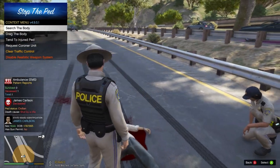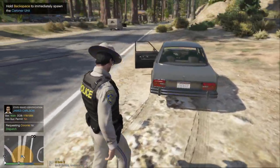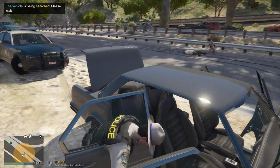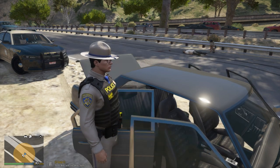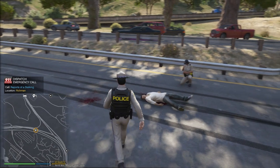I was in the menu trying to get my weapon out, and I was in the menu trying to call back. Assistance required on Sonora Freeway. Another entrance on the driver's side, another entrance on the passenger side, and the trunk was an empty 96-ounce birdshot cup and a ball-peen hammer. We'll get that out here in just a minute. Matter of fact, let me see if we can drag him out of the road.